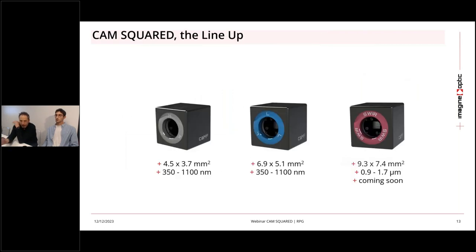For this project, we decided to have three different systems for the beginning. One for a quite small pupil, for laser beams smaller than 3.5 millimeters. One for a bigger beam, around 5 millimeters maximum. And we will launch soon caM² for SWIR lasers, wavelengths between 0.9 and 1.7 micron. So with these three systems, we will cover quite a wide range of lasers.